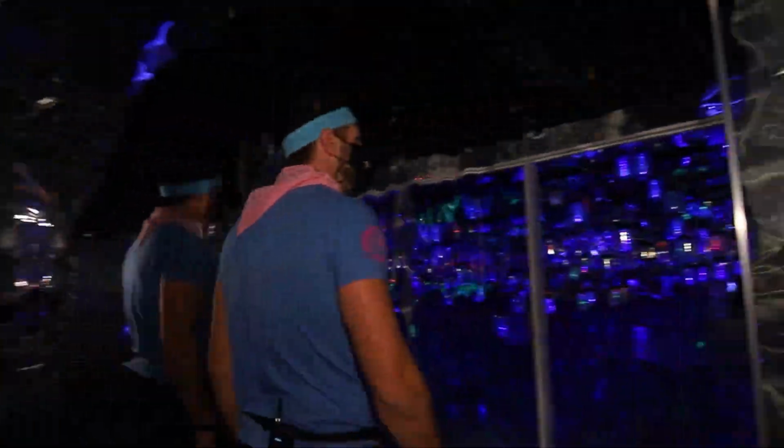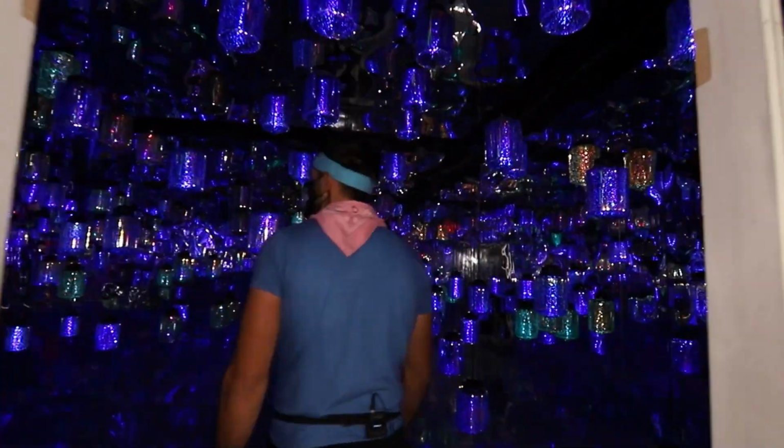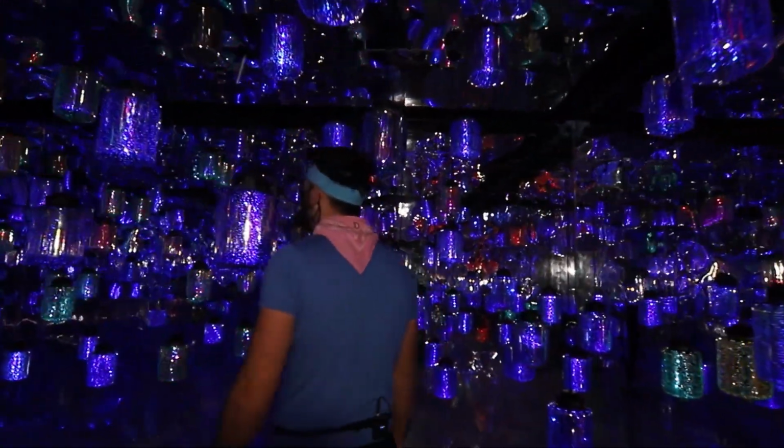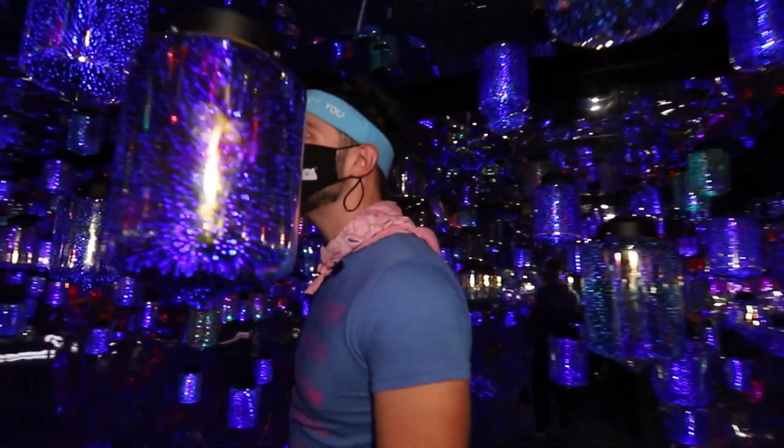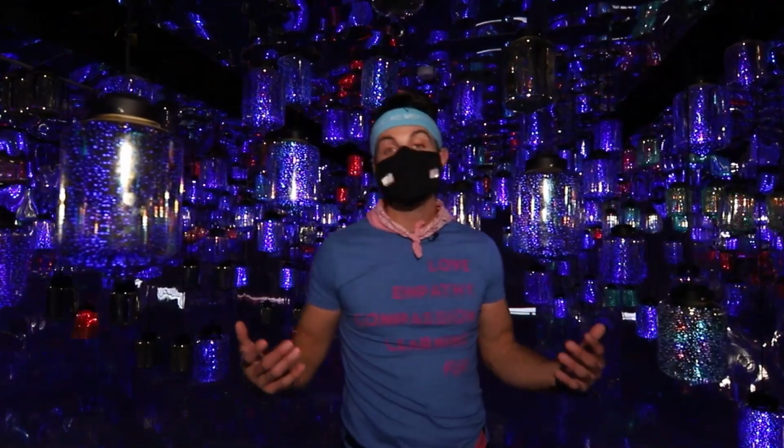Wow, this room looks like it's just got a whole bunch of lanterns in it. Wow, look at all these special colors. Isn't this really cool? I really, really, really like stuff like this. You can just look at it and use your imagination because this is art. And art is whatever you want it to be, whatever you think in your head. People will tell you what art is, but you don't necessarily have to listen to that.